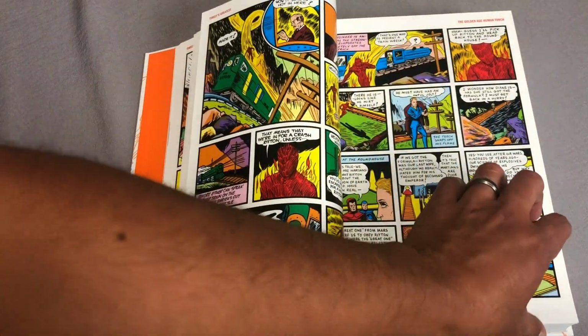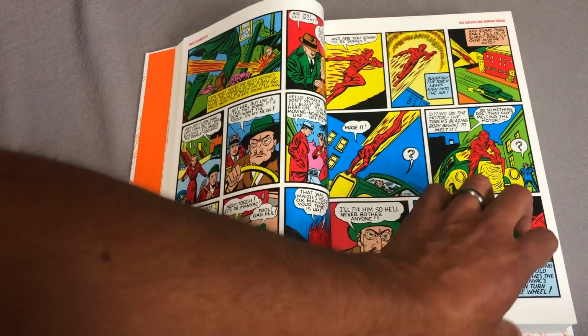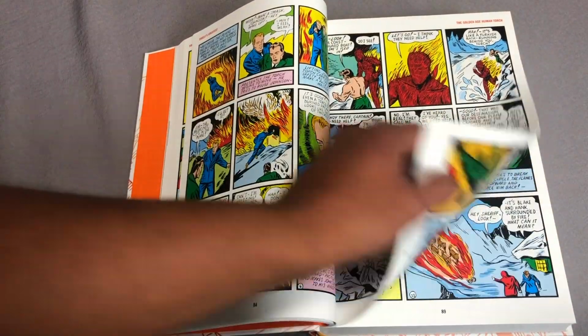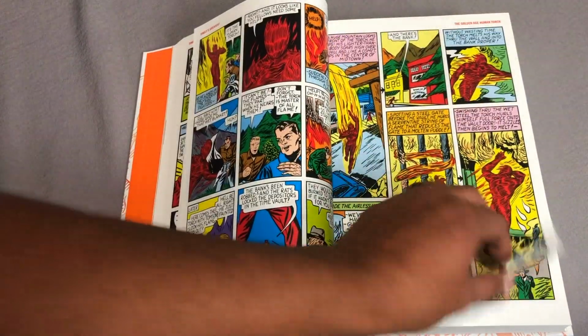So this was when I was younger, when I was a kid. And then I found out about the Invaders. And through that, I was like, well, I got to look and see who this guy was. It's kind of interesting how they drew him, particularly here, compared to the way that we know that he looks later on.